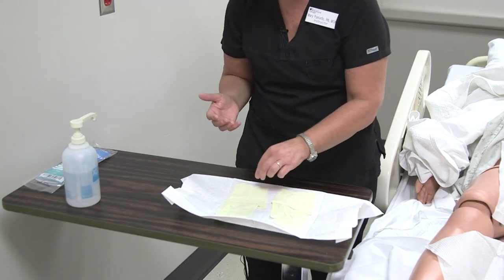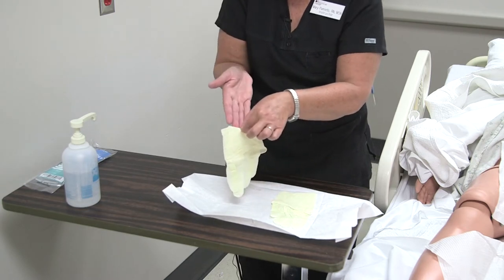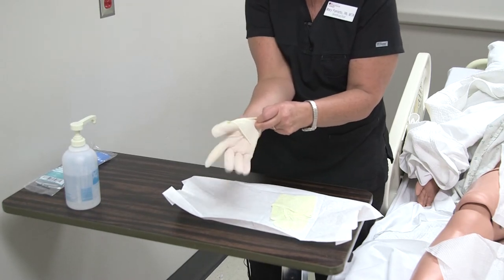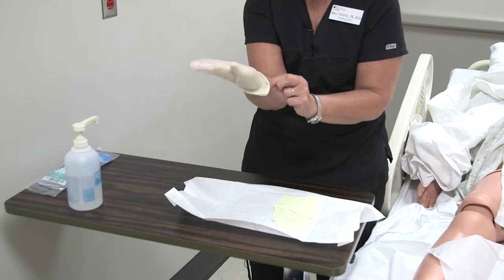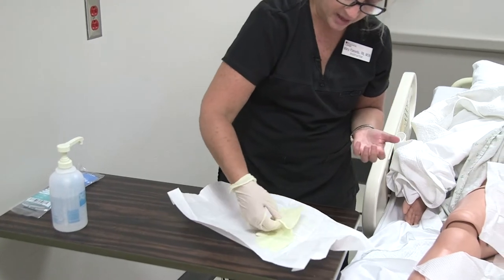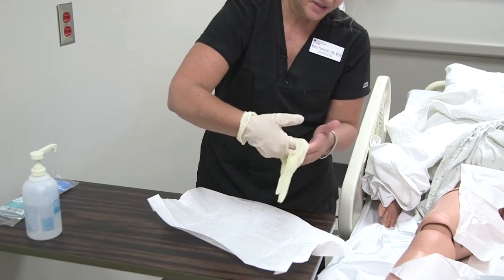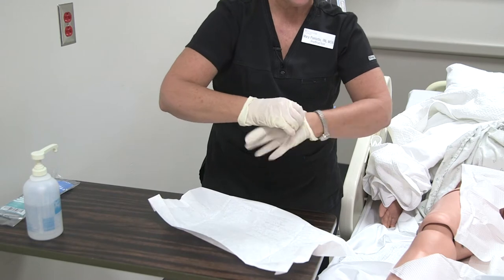So I'm going to grab the inside of the cuff of the glove, because that's not going to stay sterile. Put my four fingers together, find my thumb, and put those on. So I can still touch this because it's going to go against my skin, but this hand is sterile. So with this one, I do the opposite. I grab on the outside of the glove, get my four fingers in first, and I pull this up, and that kind of ripped. Don't be too alarmed.